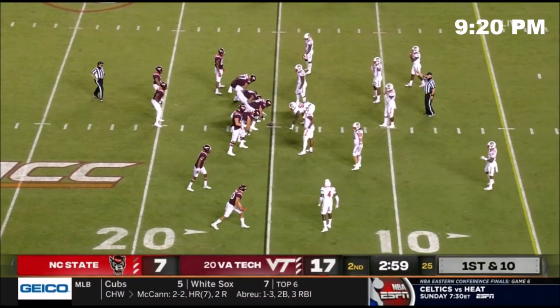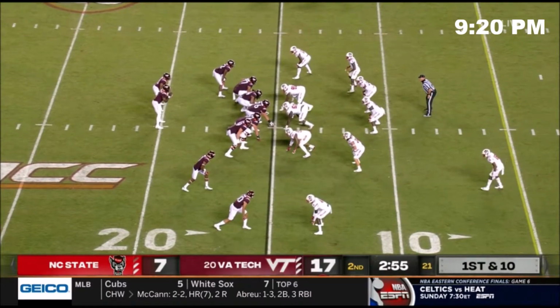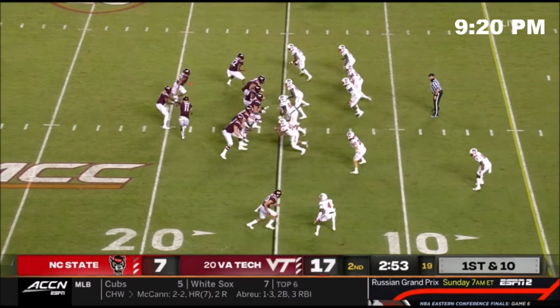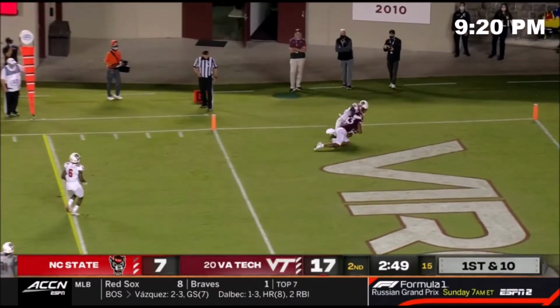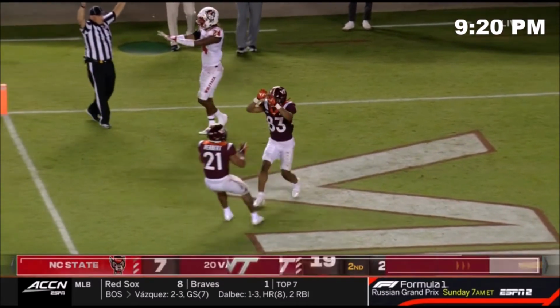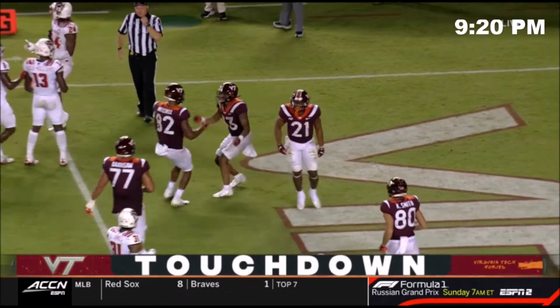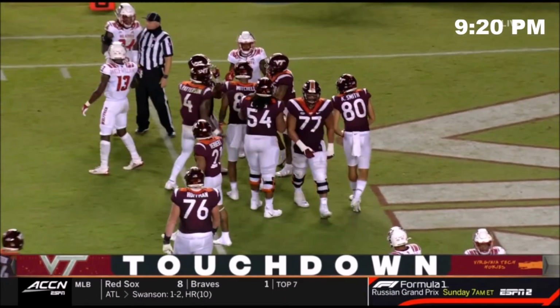And into the red zone on the 15-yard line. Turner in motion. Patterson to throw again for the end zone, and it's caught for a touchdown. Robinson with the reception, beating Dunlap in the end zone, 15 yards and a touchdown.